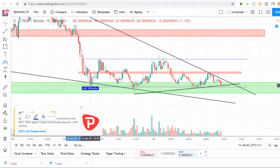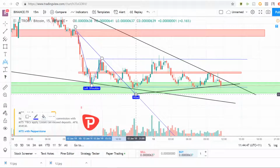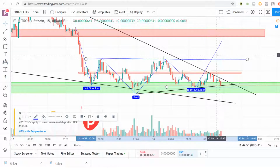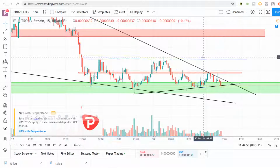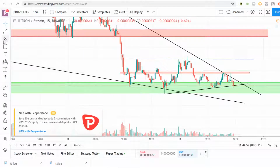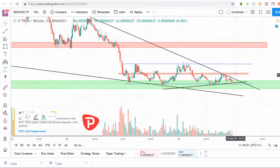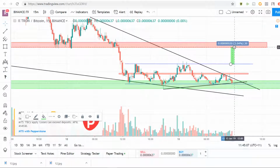If we draw our inverse head and shoulders pattern, we can see this here is in fact the neckline right around here. So I want to see a break above this neckline, and then obviously that would run up to previous resistance levels at where this red box is here, and from there I think it's a 3% profit. So that's definitely something that I'm looking at the moment, and I will keep you guys updated.